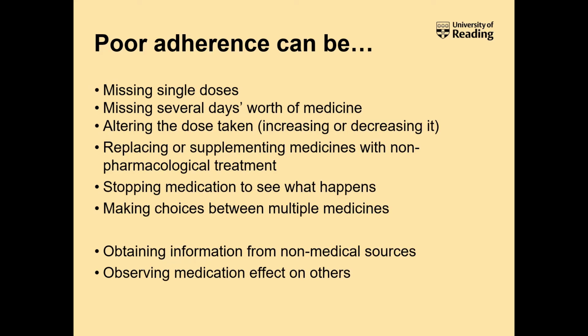So thinking more specifically about poor adherence, what is poor adherence? It could be that somebody is just missing the odd dose here and there. Maybe they're just forgetting to take their dose sometimes, or sometimes they miss several days in a row. Perhaps they've altered the dose taken, so they might increase it or decrease it depending on how they're feeling. Replacing or supplementing medicines with non-pharmacological treatment. Replacing obviously would be undesirable.